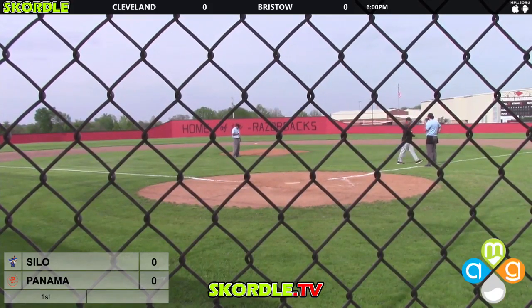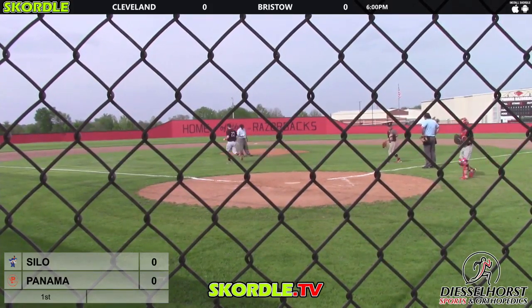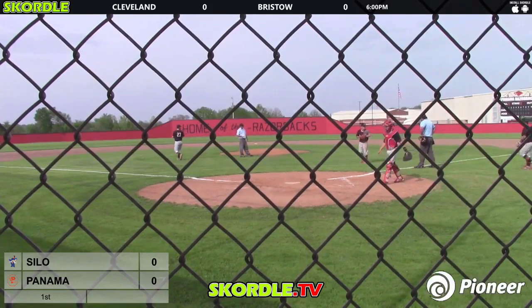On the ground out. For Panama, no runs, a hit, and a man left. We head to the bottom of inning number one. Panama nothing, and Silo coming to bat.